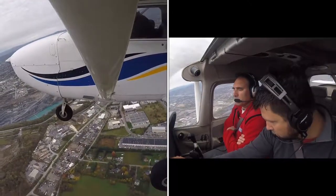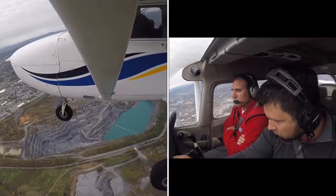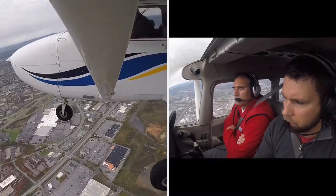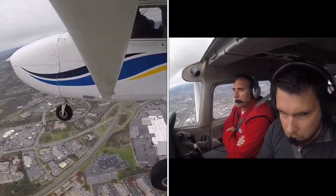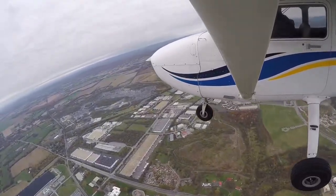Tower 7-0 Papa will do the right traffic and departure airspace to the south. 7-0 Papa, roger, right turn southbound approved. 7-0 Papa. Clear into the right wing. Alright.